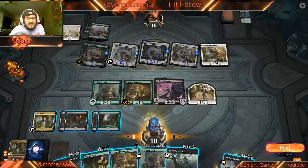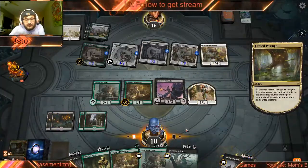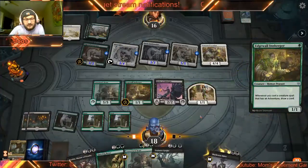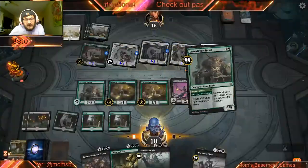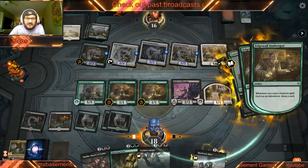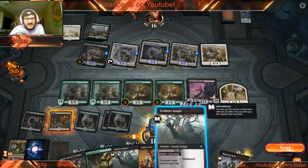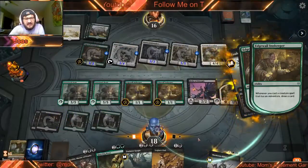Let's do Fabled Passage. Crack it. Find a forest. Play Innkeeper. Play a Lovestruck Beast. Just straight up. Draw two. We find a Legion's End, which we can cast next turn, but we're going to cast Foulmire Knight right now, too. Death Touch does get around most of their big creatures.